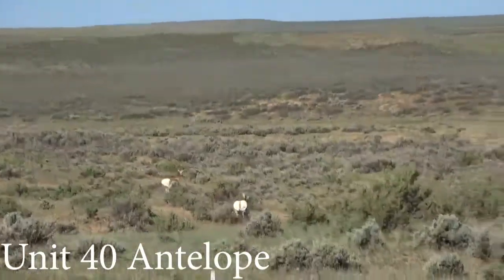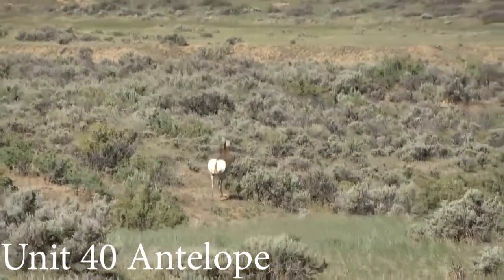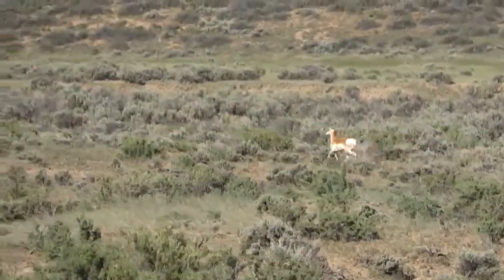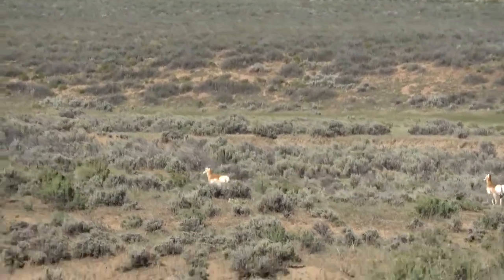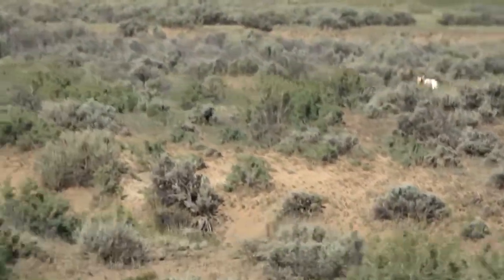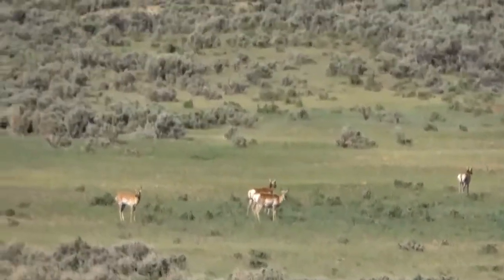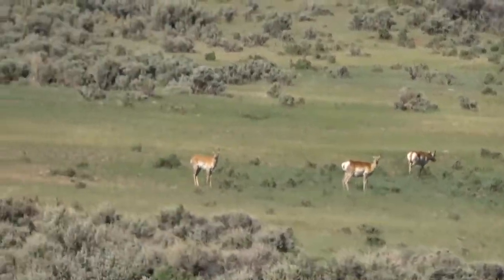Unit 40 provides an antelope oasis with its vast meadows full of alfalfa, blended grass species, and abundant water sources. The terrain is predominantly flat and the climate is dry. Groves of desert shrubbery such as sagebrush and pinyon juniper paint the landscape where the antelope roam. The archery tags for antelope are available over the counter, so you can either solely hunt for antelope in Unit 40 or purchase an over-the-counter tag to complement a deer or elk hunt.